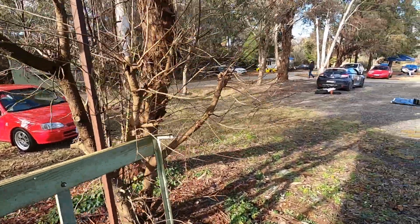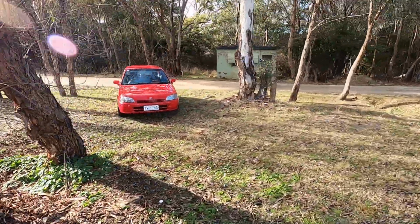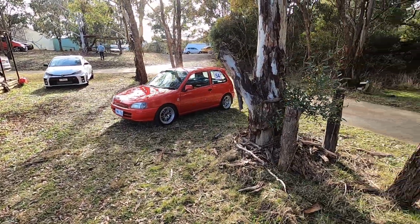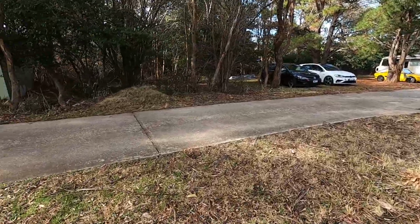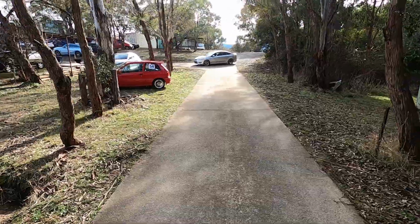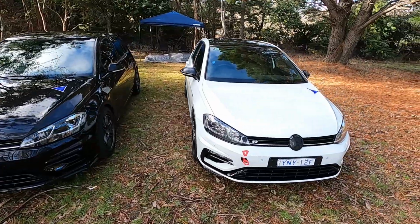Well, it's looking pretty sweet and comfy in this little bushy setting. Pretty clean despite having copped a fair amount of rain today and yesterday. It's the little ceramic that I put on that is doing magic. It's pretty clean. Look at that. Looking awesome. Number 54.